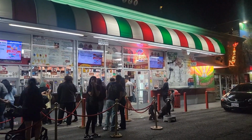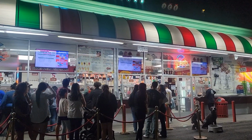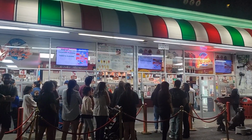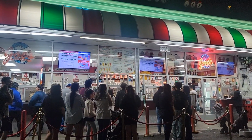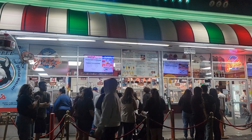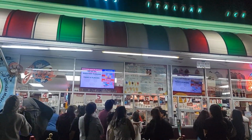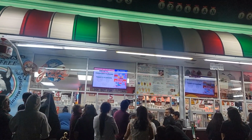We actually have not been here in a very long time, but they have the best Italian ice flavors, the most authentic to Italy. The way I grew up on Italian ice, this place is absolutely fantastic. It is so classic, so delicious, the best Italian ice. They have so many different flavors. They have flavors of the day. Let me see. Flavor of the day is cookie butter.